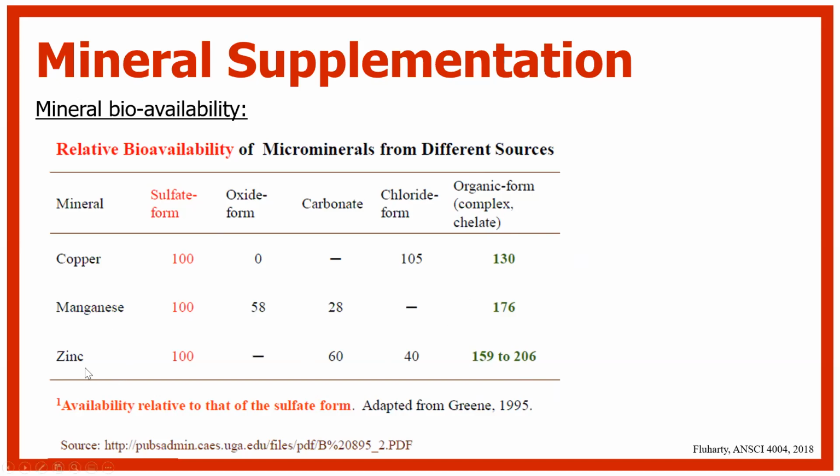For example, if we supply zinc in the sulfate form, we'll get 100% utilization. If we supply zinc in the oxide form, we don't get much. There's a line because there's not enough data here to support that we get any type of zinc oxide form being utilized.